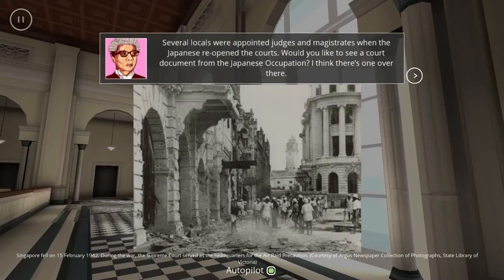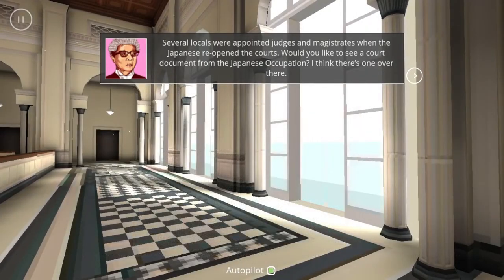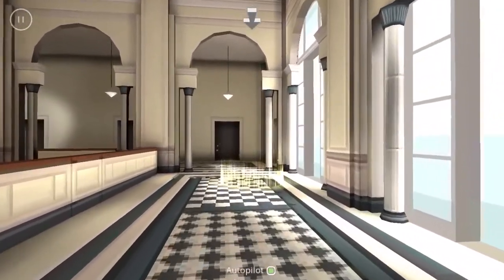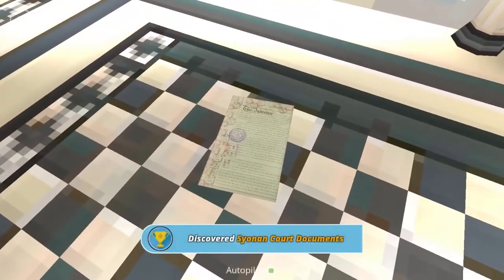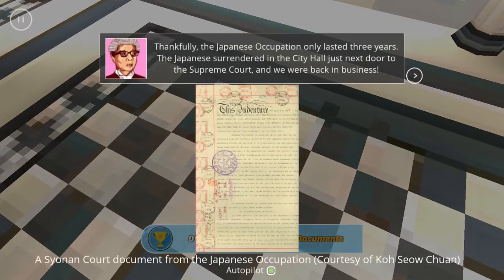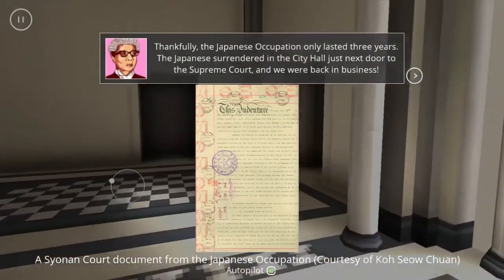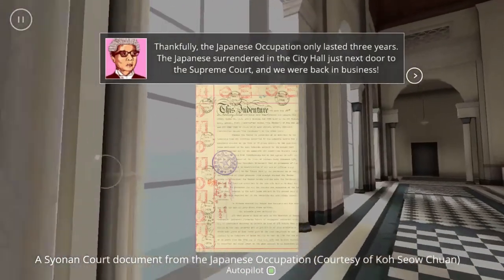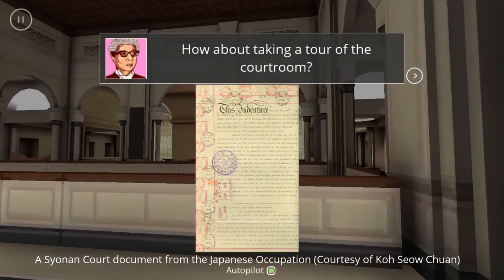Would you like to see a court document from the Japanese occupation? I think there's one over there. Thankfully, the Japanese occupation only lasted 3 years. The Japanese surrendered in the City Hall just next door to the Supreme Court, and we were back in business. How about taking a tour of the courtroom?